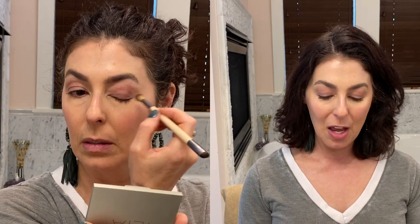I went in with what I thought would be a warmer look because we are into the fall weather now. I would normally be really frightened of this berry kind of wine color, but it works. And I don't put it under my eyes because I think that can make me look sick.